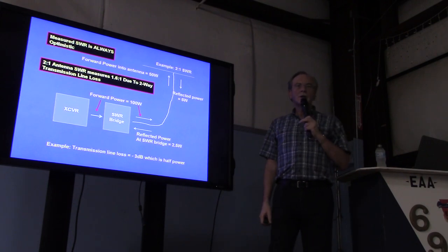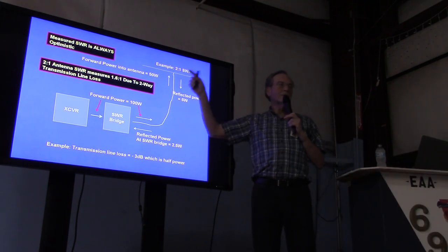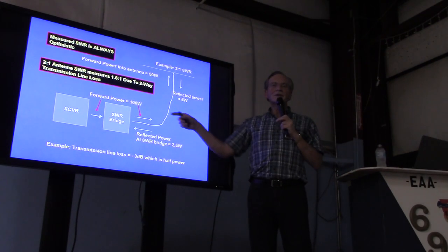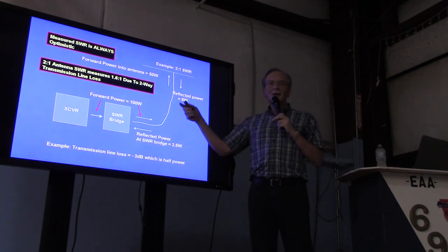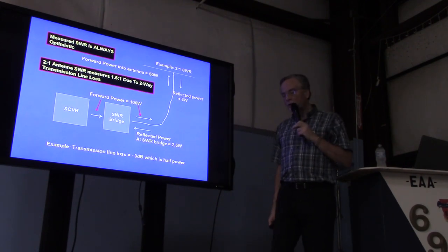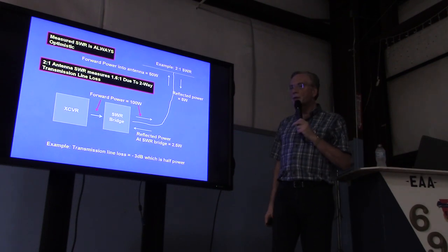The only way to actually get this perfect is to take an SWR bridge and stick it up at the antenna, or maybe halfway, I'm sorry, so that you see the same amount of loss coming and going for the forward power and the reflected power. Normally, we can't stick the SWR bridge halfway down the line, so you're going to wind up with a measurement that's too optimistic, or something to know.